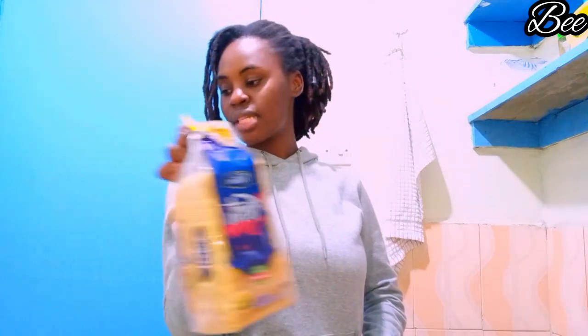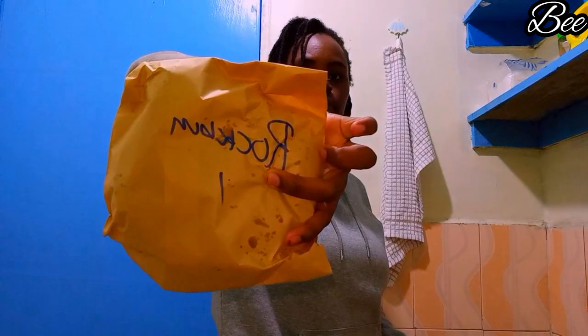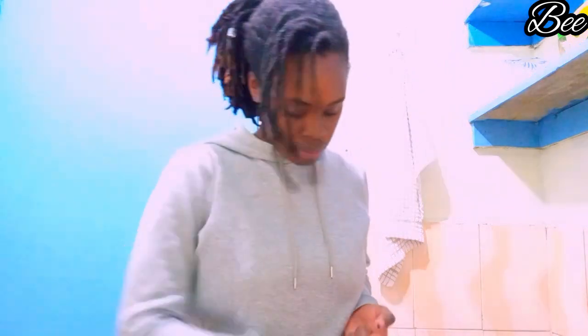So I bought bread. Yeah, I told you guys, meal as well today, when a bread, for emergency. And then I bought, this is a rock band. This is a rock band that I bought. I felt like taking a rock band, so I bought one. It's 50 shillings.